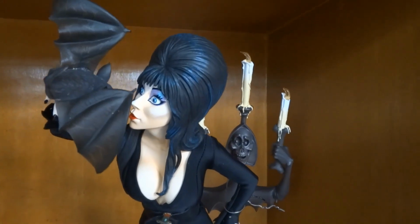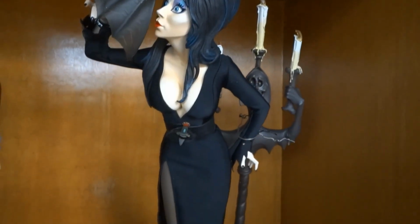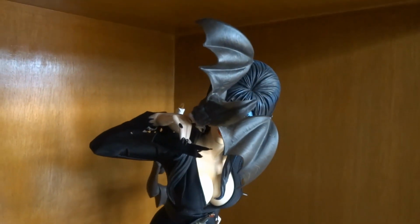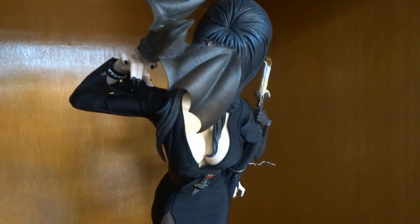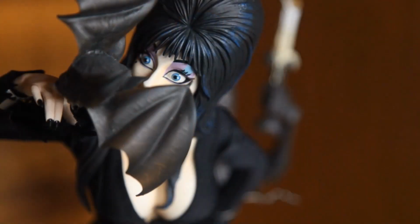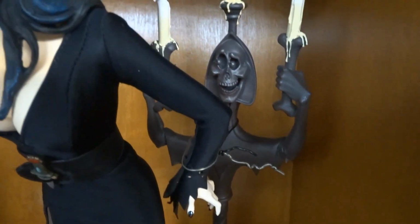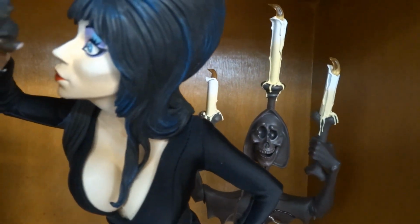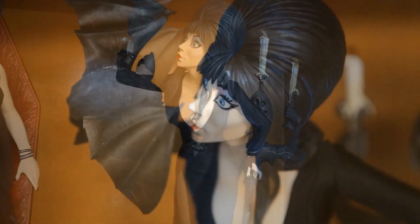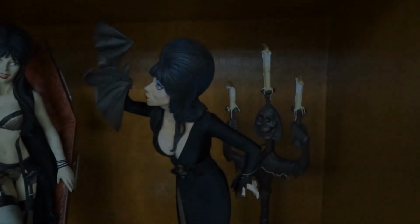Now moving on to another Elvira premium format statue. It's Mistress of the Dark, again by Sideshow. This was their first premium format statue. Now the issue with this one is, this is actually my second statue. This is a replacement statue because it has leaning issues, and apparently the replacement is still leaning, or eventually leaned forward just like the first one. I even attached it to that creepy looking Lumiere character, but then it's made of plastic, so it also just bent with the statue. But this is a good statue. I like the face, I like the outfit. Again, it's mixed media, so it's cool.